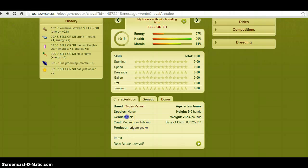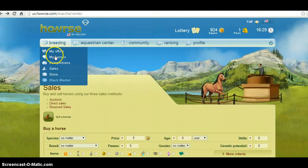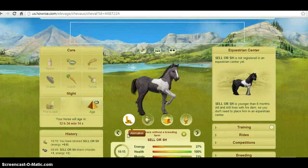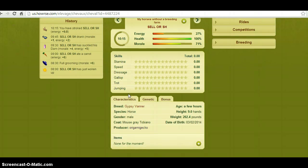Most people look for males if they do not have a lot of skill. I'm so sorry there. I did not mean to do that. Oops. If it is a male and it does not have skills, then it will not be worth very much. But if it is a female, people will use it to breed, so then it is worth a little bit more. But if it does have skills, then it is worth it.